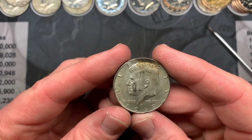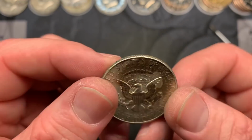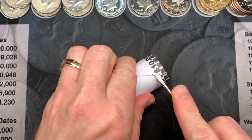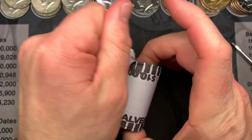And then here is a 1968. Got to love finding silver in the rolls. It's got that toning too that's really interesting. All right, we are getting into roll number 13. If we can get into it, let's see.